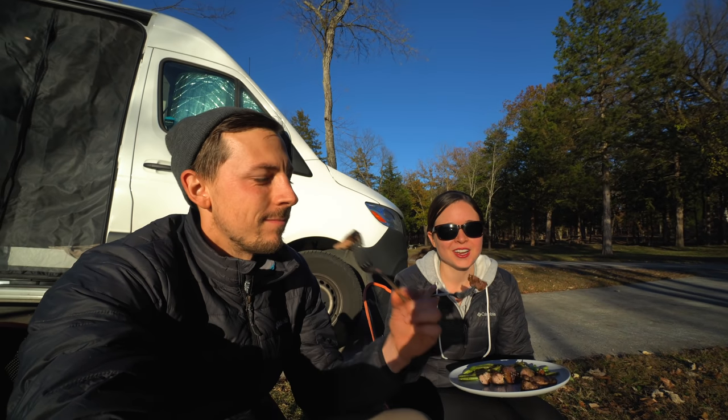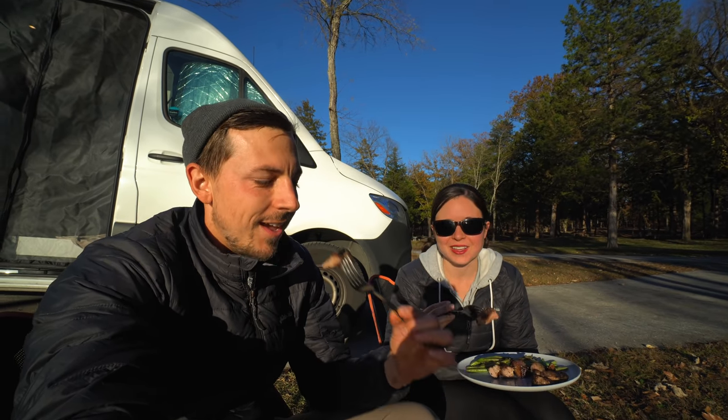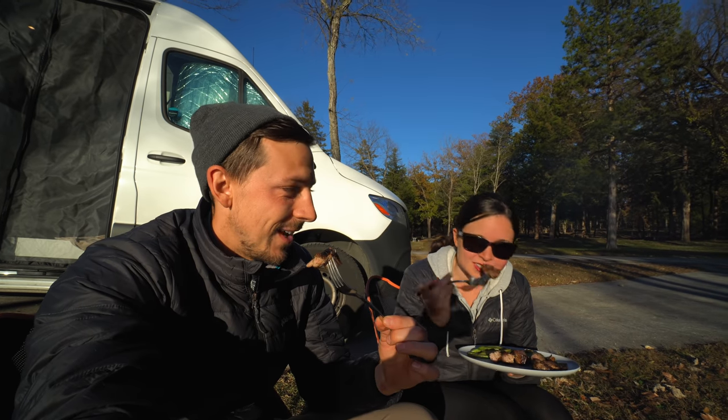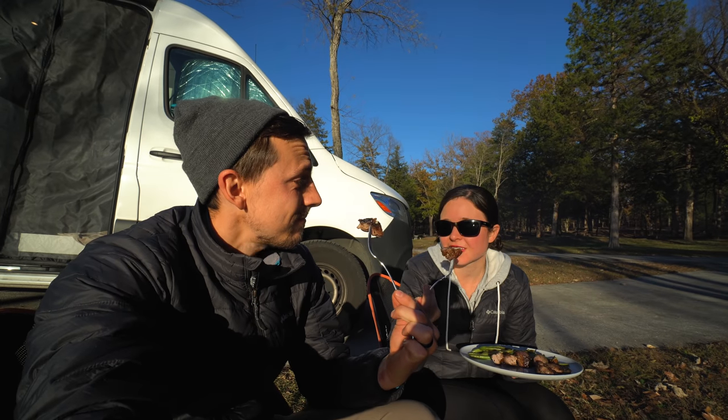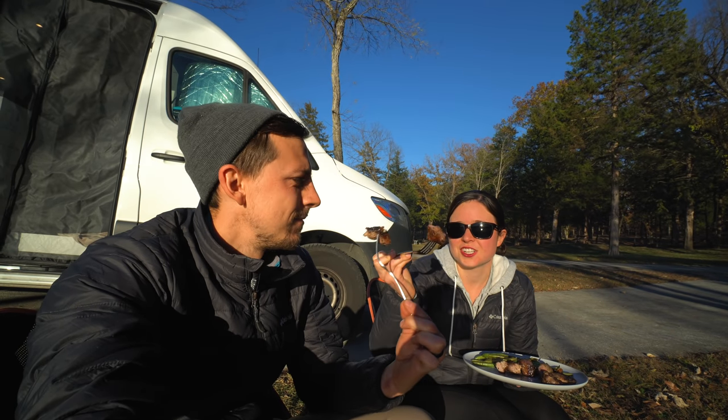They look so good. They have this nice char on it from the cast iron. Oh, they look delicious. They're nice and fatty and meaty. It's gonna be good. I think it's gonna be delicious. I don't think we've ever had this before. Not pork steak, no. Cheers. Cheers.